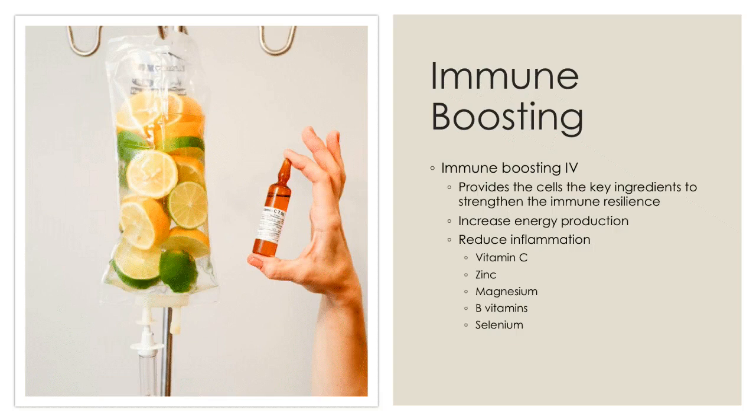So it's providing the cell the key ingredients to strengthen the immune resilience, increase energy production, and reduce inflammation. Some of the key ingredients are vitamin C, zinc, magnesium, B vitamins, which are major cofactors in the cell for the cell's energy production and overall elimination of waste products, as well as selenium, which is a huge piece in helping the body get rid of what we call reactive oxidative species, or these inflammatory molecules.